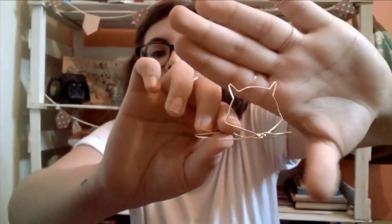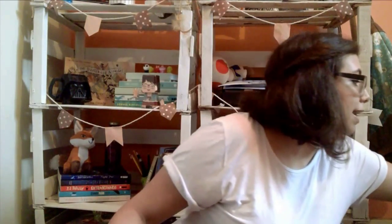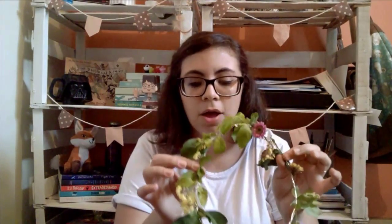My friend Tish is insanely good at this. She made a cat. Look, I actually bought plaited wire to make a flower crown. Look, I just said that really weird, didn't I? I'm sorry. I bought plaited wire to do a flower crown, and I did it, team.